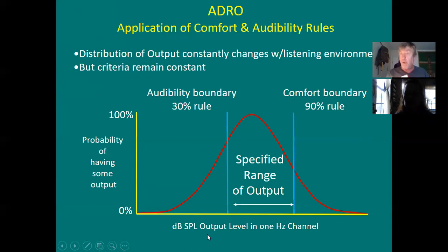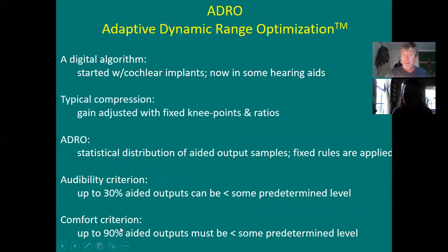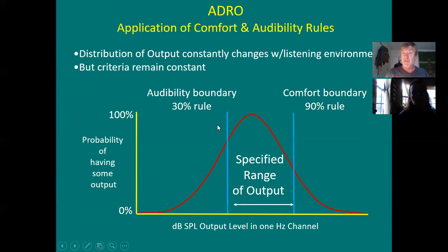Okay, so ADRO, based on the audiogram that you've entered into the software, is going to come up with an audibility boundary and a comfort boundary, just like we described here: audibility criterion, comfort criterion. Those are seen by these two vertical lines. So it's going to say, if the output gets softer than this level 30% of the time, increase the linear gain. And if the output gets more than this level, decrease the linear gain.